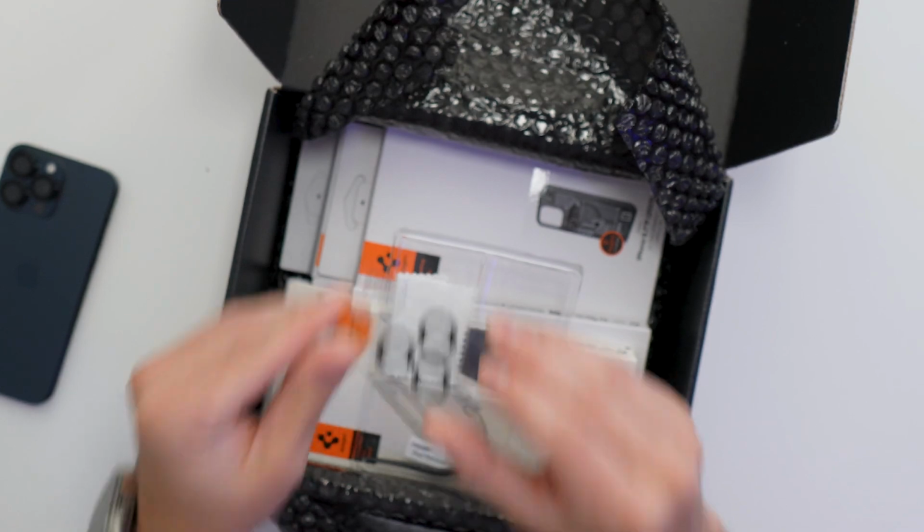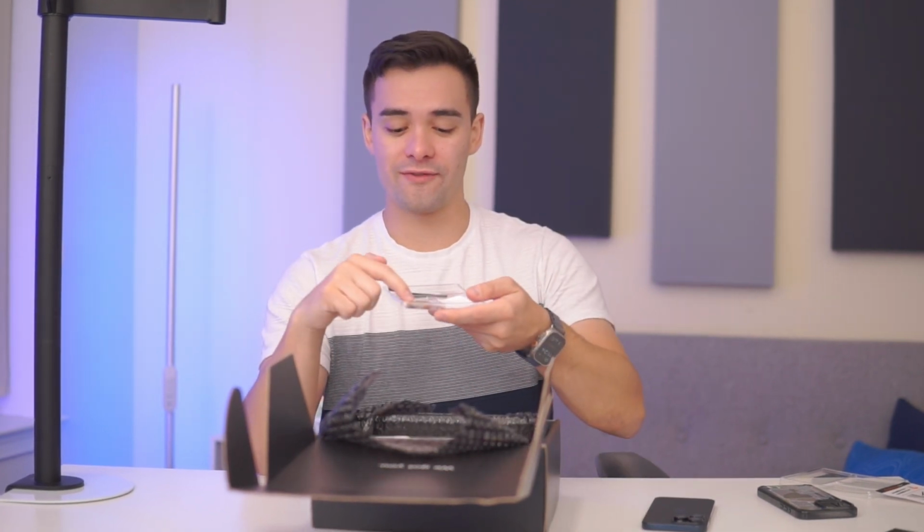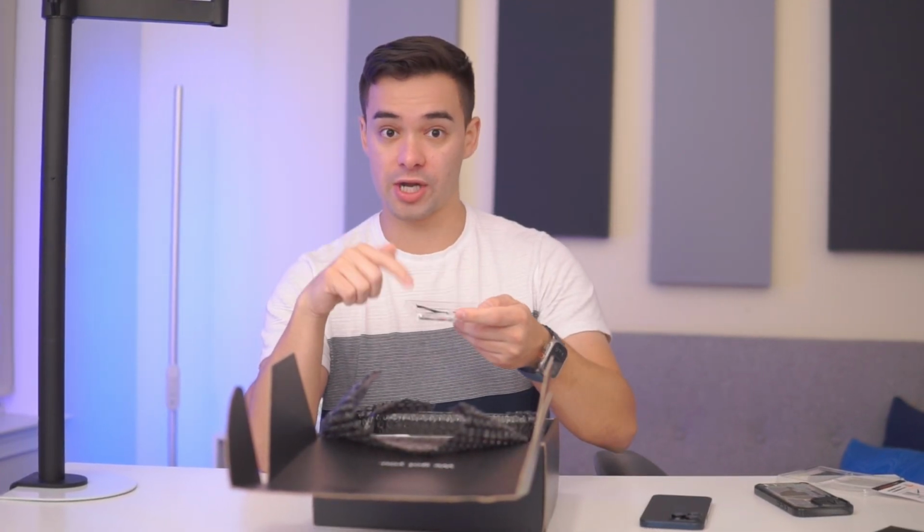So that's awesome. It's a great way to protect your lenses. Now, the one thing you want to look out for is you want to make sure that your lenses are nice and clean before you put this on. Otherwise, your pictures won't have the best quality and they'll look dirty all the time. So make sure you give them a nice wipe down. Oh, and also, if you get any scratches on these protectors, you're gonna want to replace them.